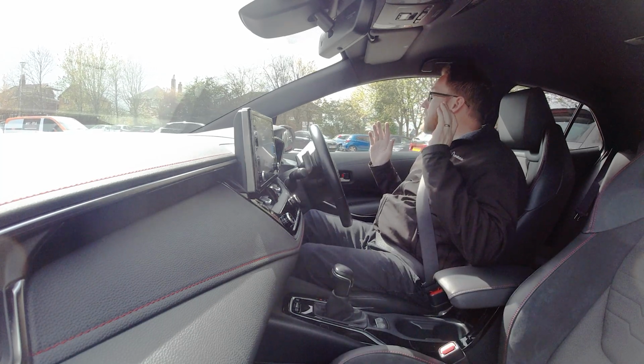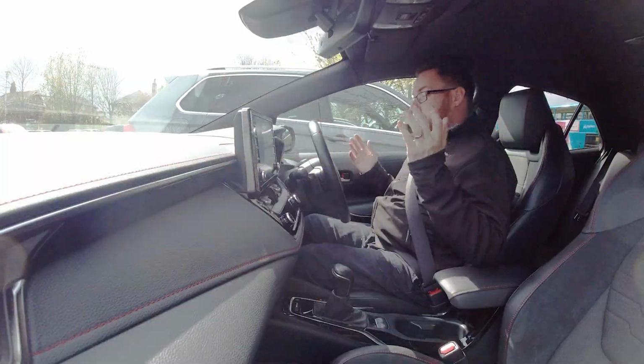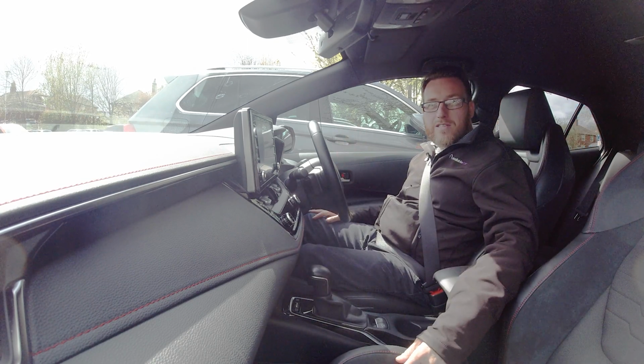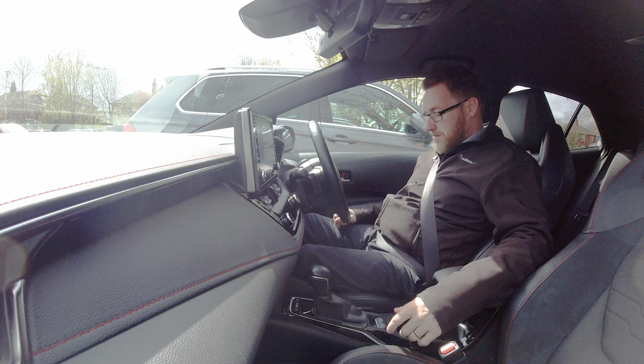So when I put it back in reverse, it takes me in beautifully right into the centre of that space. Tells me when we're done. I put it in park. And there we go, all parked. I mean, if you struggle with parking, you can't complain at that. That is absolutely superb.